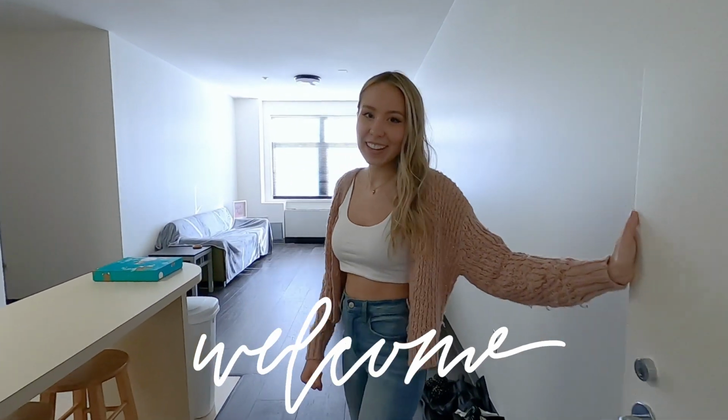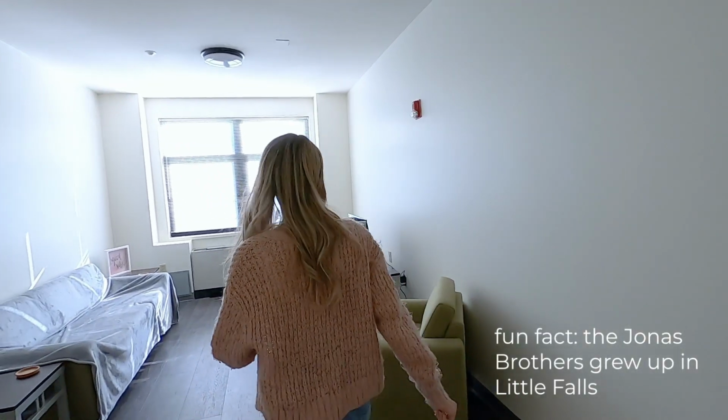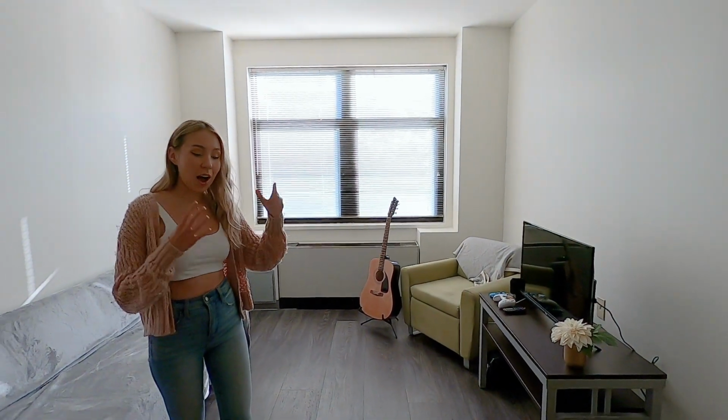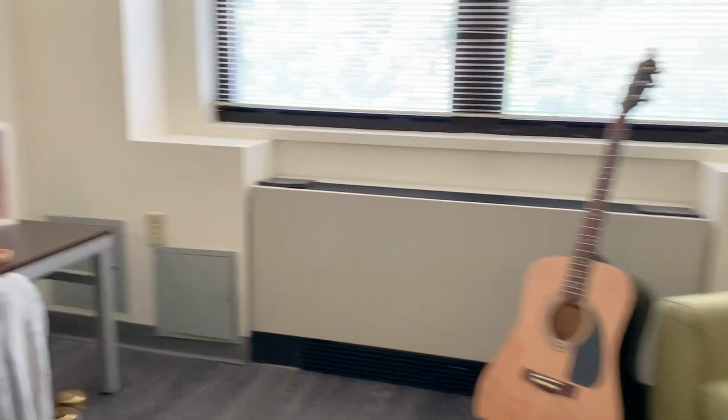Come on in. So this year I am living in kind of an apartment style room. So we actually do have a living room. So this is what it looks like. It actually comes with the couches and the furniture. We did bring our own TV though.